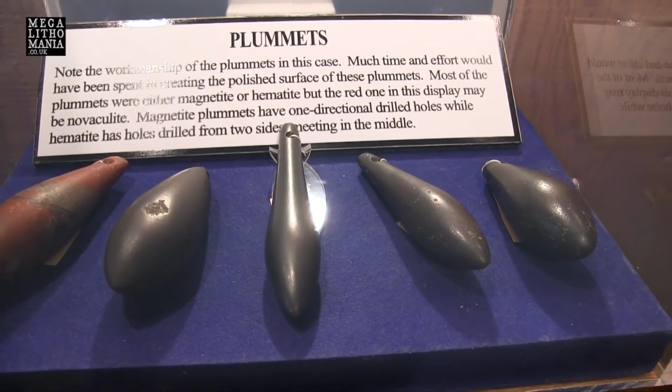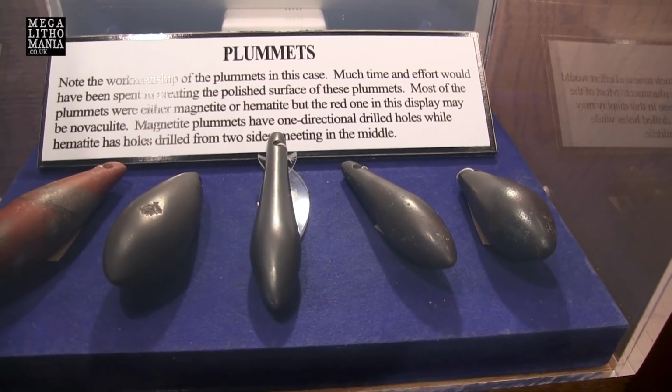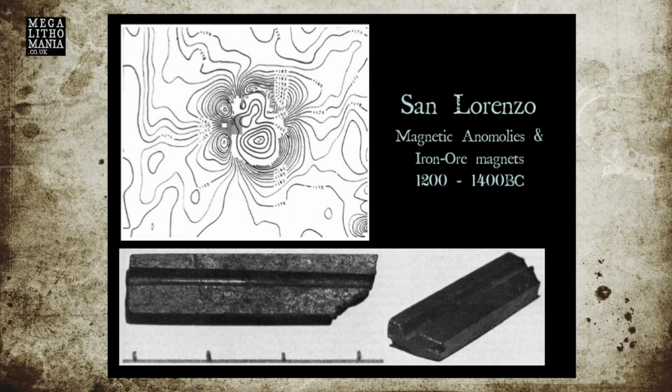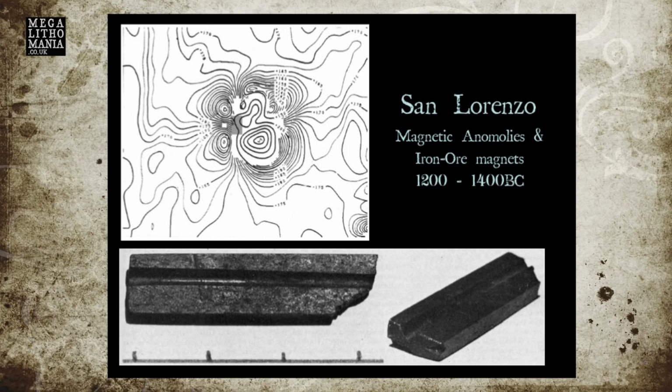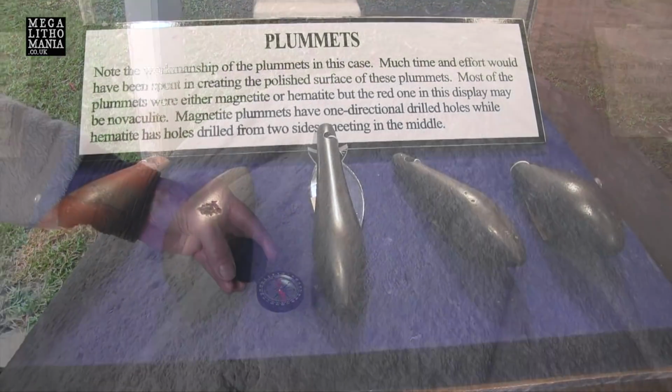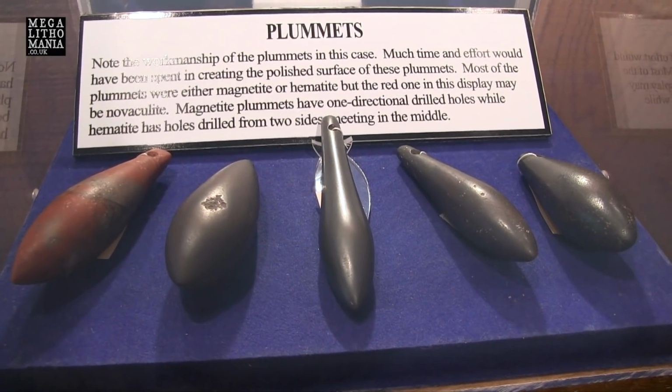But what's interesting is that we find similar things in San Lorenzo, in the Olmec site. You have iron ore, you have magnetic, almost like compasses that were discovered there. So it's interesting that on the other side of the Gulf Sea, really, we have examples of working with magnetism.